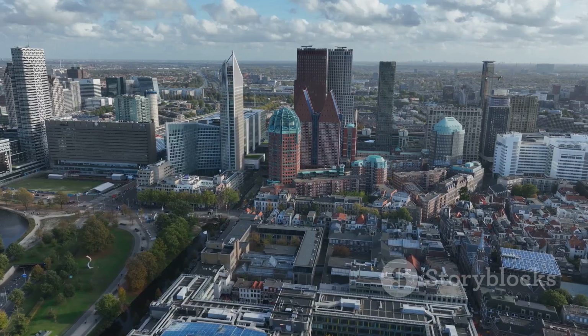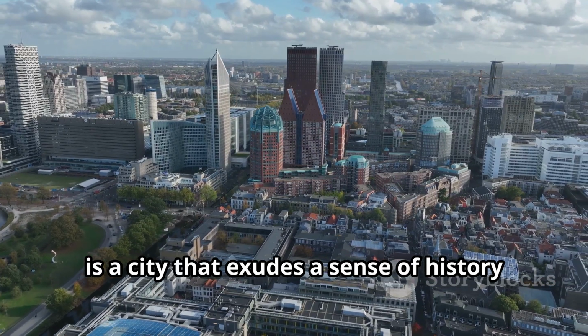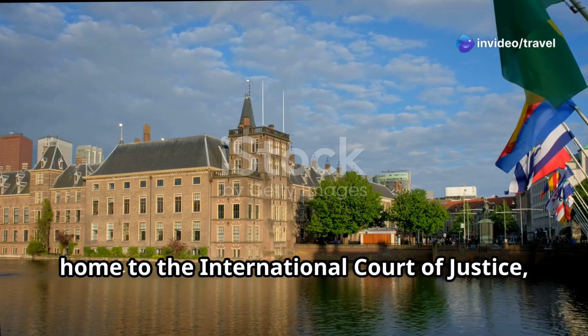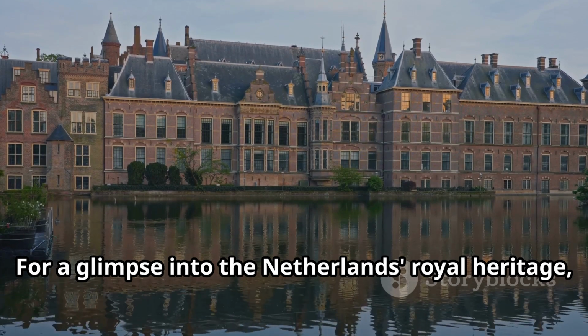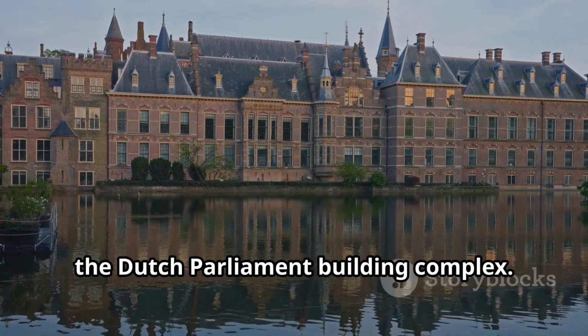The Hague, known by the Dutch as Den Haag, is a city that exudes a sense of history and grandeur. As the seat of the Dutch government and home to the International Court of Justice, it's a place where global affairs take center stage. For a glimpse into the Netherlands' royal heritage, visit the Binnenhof, the Dutch Parliament building complex.